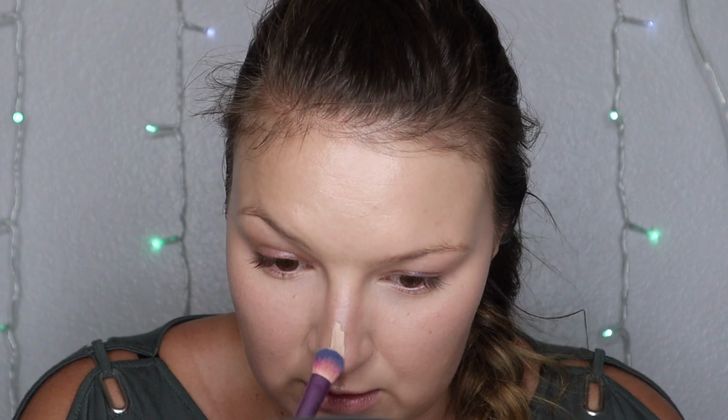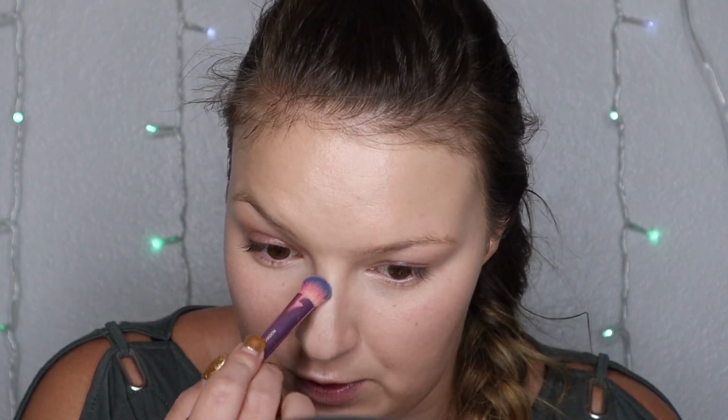I do also like to put a little bit of concealer on my nose, just with being sunburnt. The foundation doesn't tend to cover the fullness of my red nose. So I do like to put a little bit of concealer on my nose, and I just do the same steps. Same brush to blend it out a little bit, and then I do set it with the Laura Mercier Translucent Loose Setting Powder.